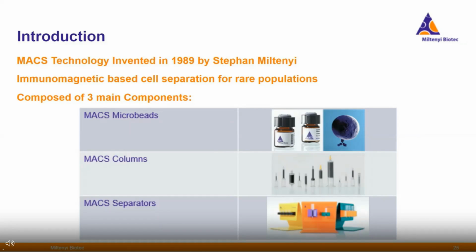Even in the last 5 years, I think Miltenyi's probably doubled in size since I joined, simply because of how profound and how simple it is to work with these microparticles. I'm going to go into a little bit of detail on how these things work and why they're particularly helpful in this context. But in order for Miltenyi's version of this to work well, we have three main components.